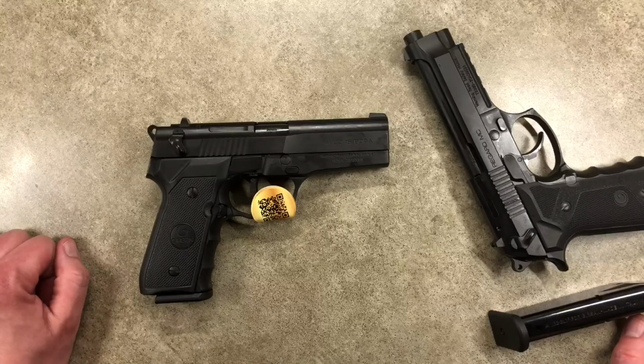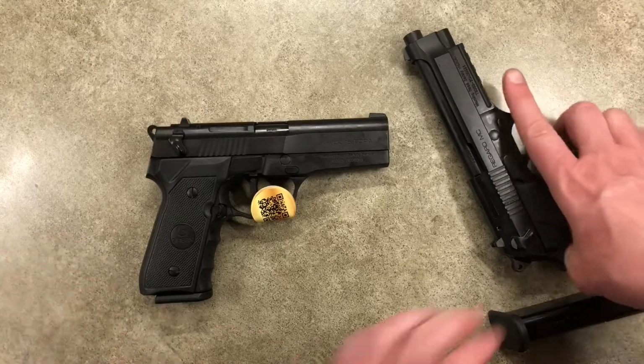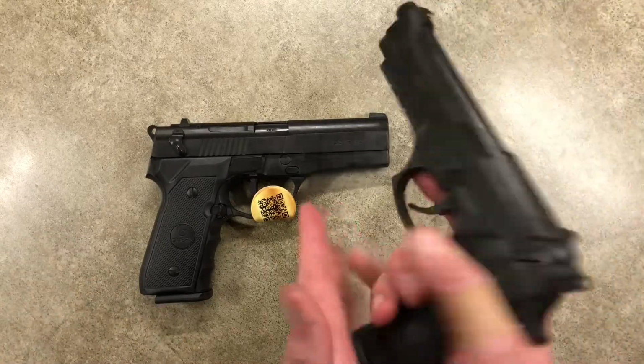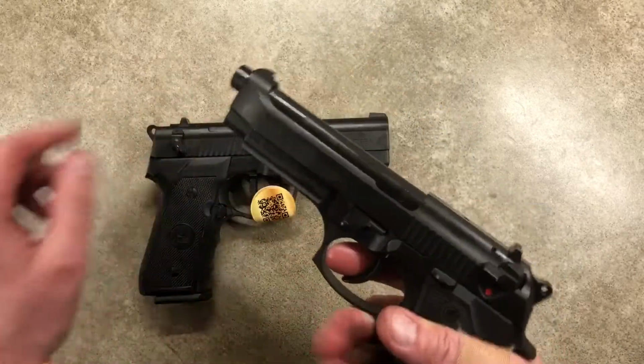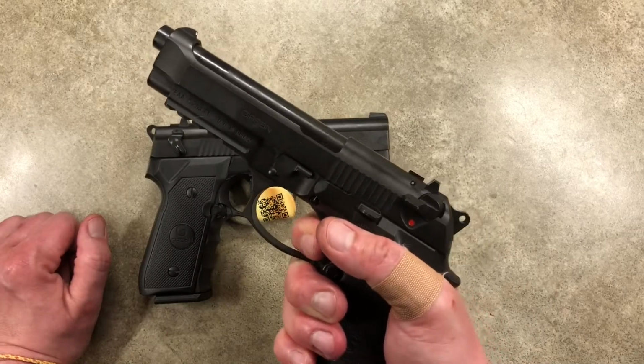So, anyway, your regular technical specification, I'm not going to go through that. I haven't weighed it, I've done nothing in terms of barrel lengths and whatnot. I mean, that's why I brought this thing out, and if anyone knows a Beretta, you know the general lengths of these.